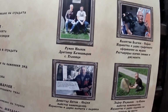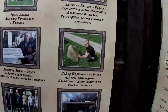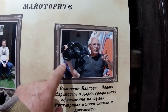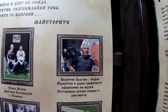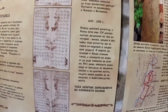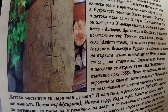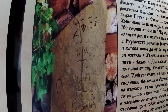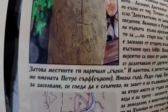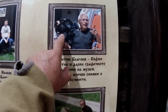I think presumably some people involved in, yeah, there's a guy engraving on the stone there. There's a man with a much better camera than we've got. So it's obviously been on film somewhere, look.